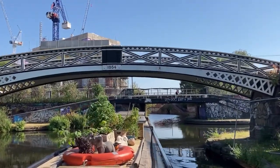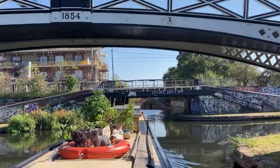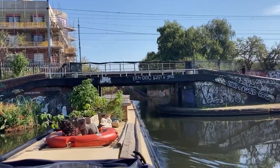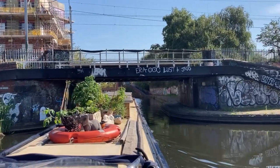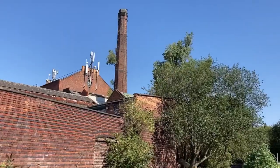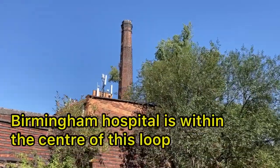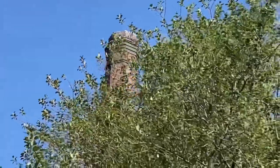We're going straight across the main line now and down the Soho Loop. So the Soho Loop's a bit longer, that's 1.5 miles long, and it's got a branch that goes off it called the Soho branch, which also goes down to Hockley Marina. Oh yeah, there's a cormorant right on the chimney there, but I doubt you're going to see it.